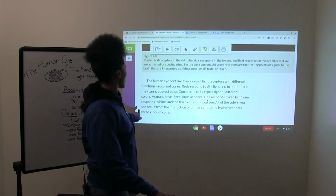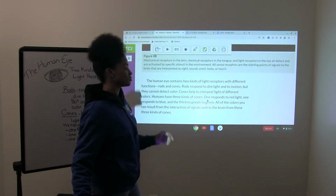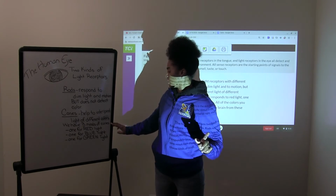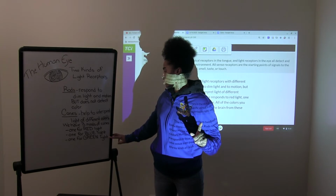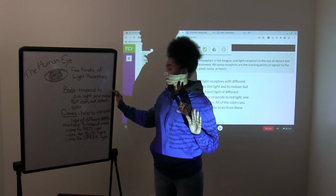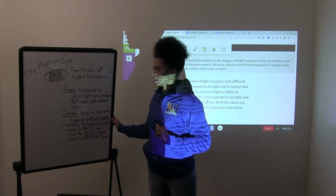Check that out. All of the colors you see result from the interaction of signals sent to the brain from these 3 kinds of cones. Go figure, all right? So I wanted to highlight that here. We have 3 kinds of cones, one for red light, one for blue light, and one for green light, okay? Keep in mind, rods respond to dim light, having nothing to do with detecting color though, and cones help to interpret light of different colors, okay? Just want to point that out.